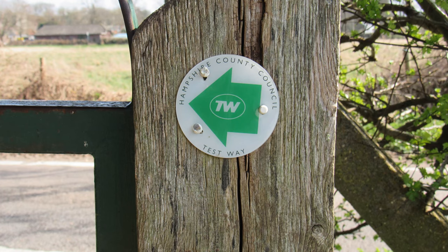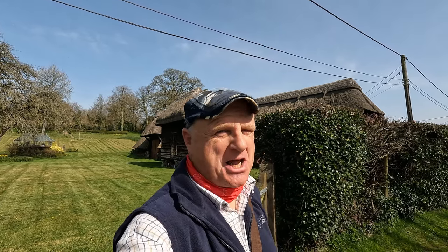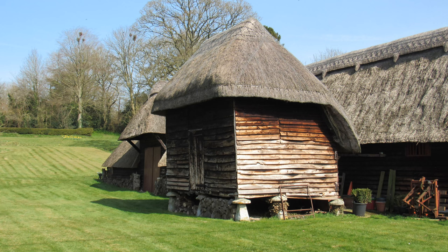Now heading back into the village. In fact, we'll shortly be joining the Test Way, which is that 44-mile long distance path that basically follows most of the course of the River Test. I'm almost tired of saying this. Another wonderful thatched property just behind me here.